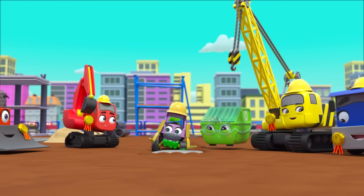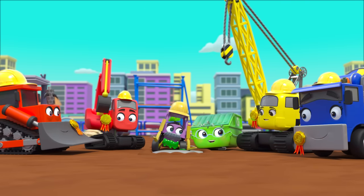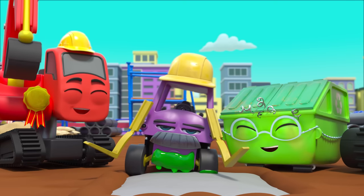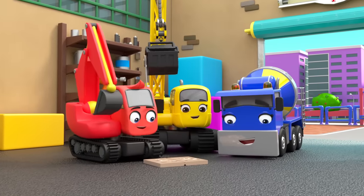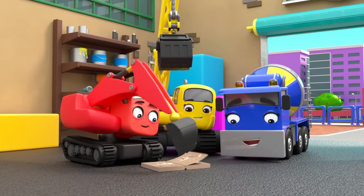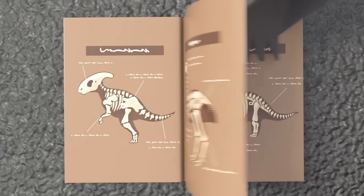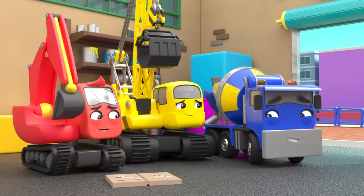Well done, crew. They earned their concrete mixing badges for making a perfect batch of concrete. But they might need to help Mr. Rubble out now. Ooh, Digley has a new book. Everyone wants to see. It's all about dinosaurs. But Mr. Rubble is waiting. It's time to start work.